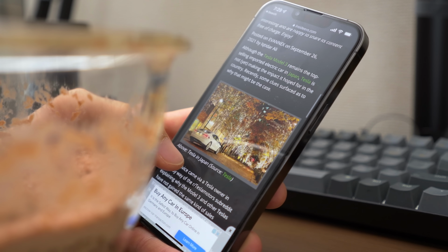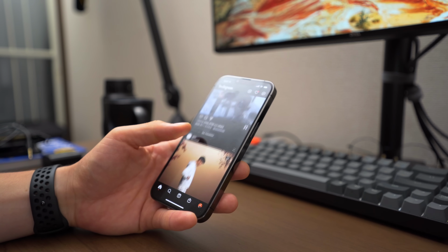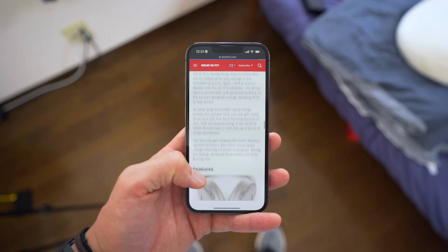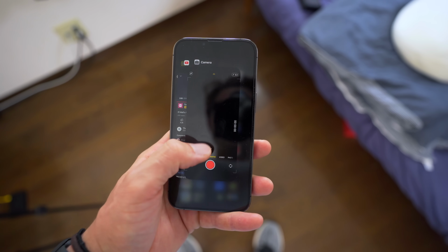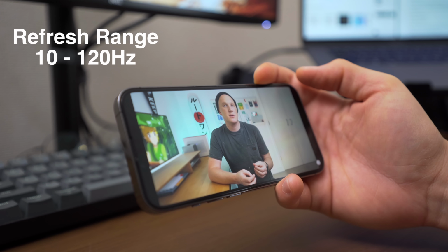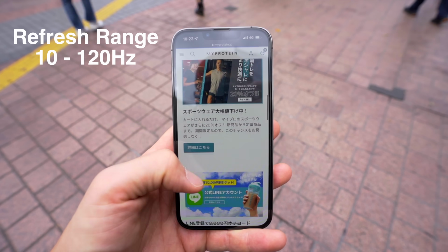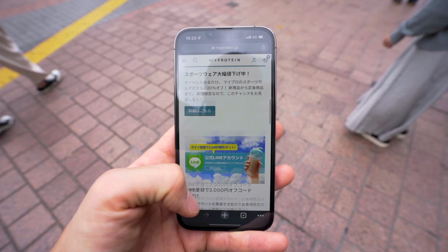First and foremost, the display on the 13 Pro is impeccable. The ProMotion 120Hz display is finally in the iPhone and it feels very nice, very quick, very smooth. Even though iOS is known for having a great 60Hz display, the 120Hz is just something different. Also, the display refresh range down to 10Hz preserves the battery life of this phone very well, and iPhone is really good at ranging their refresh rate depending on the task you're doing.